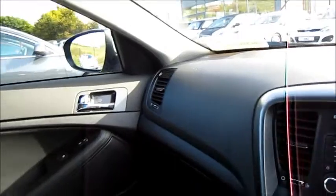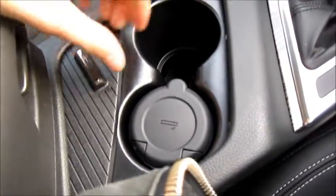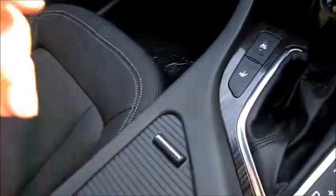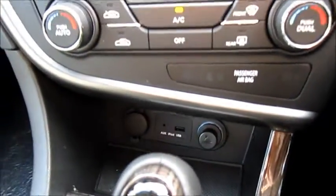A very well equipped car. This one comes with standard speakers. The black one I showed you had the Infinity sound system. 2 cup holders with a removable ashtray, as well as a leather armrest, which is also a storage area. Heated and ventilated seats, as well as your auxiliary input and USB slot.